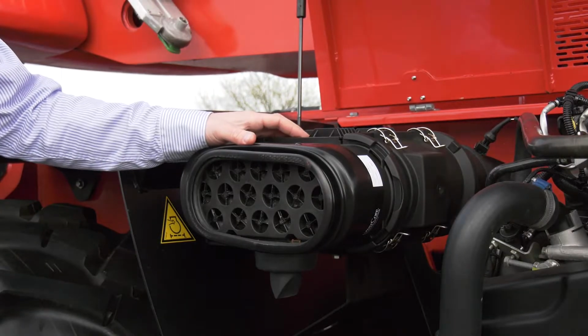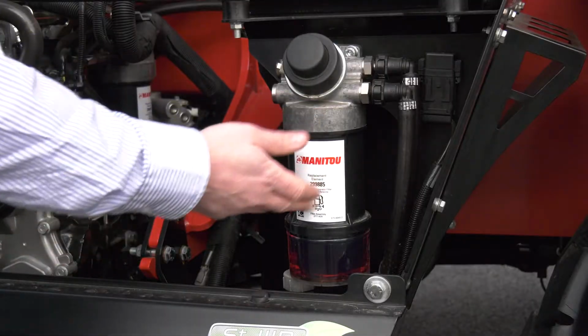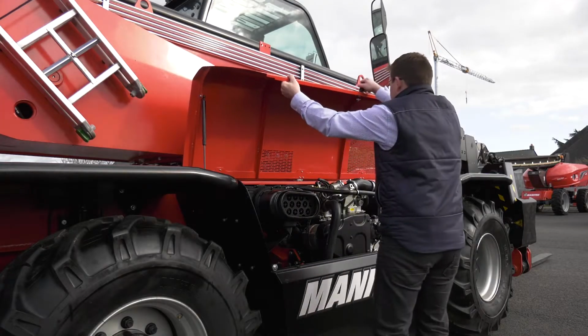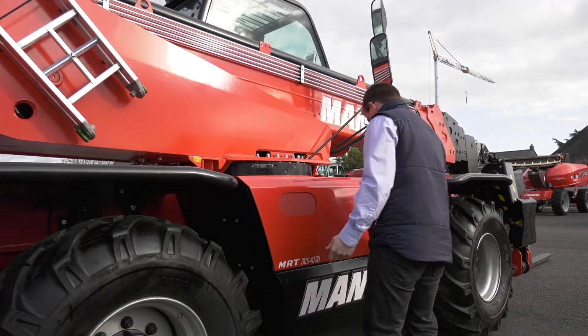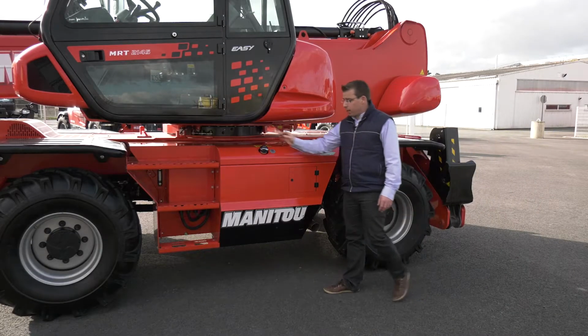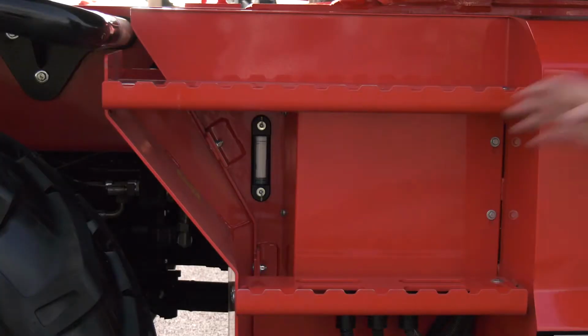The maintenance of the air filter, the fuel filter, or the oil filter is very easy to access. On the left side of the machine, we find all the tanks with the fuel filler and the oil level.